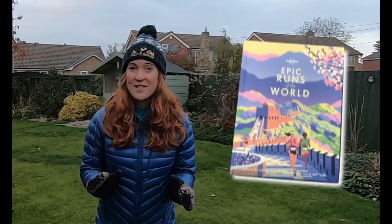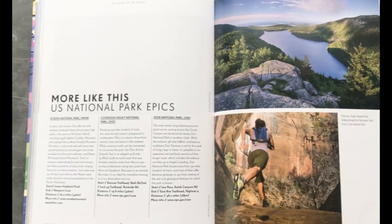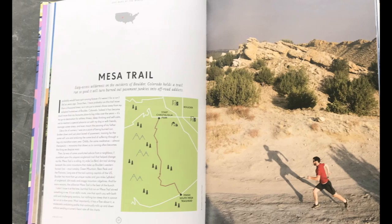Number 5, the opposite of tech now. When better to kick back and relax by the fire than at Christmas time, and to do it properly you need a good book all about trail running. This year for just £25 I recommend the beautifully illustrated Epic Runs of the World by Lonely Planet to place tantalising on your coffee table and plan your next big adventure.